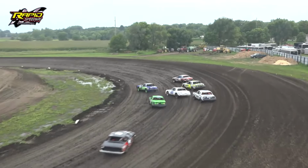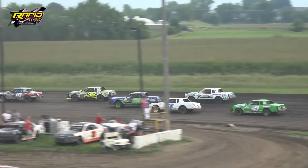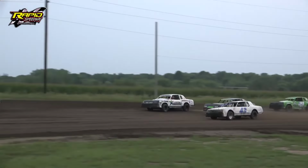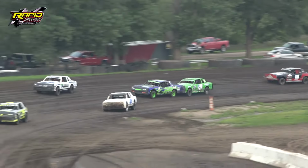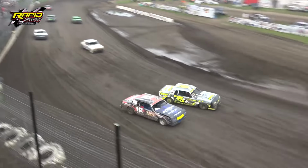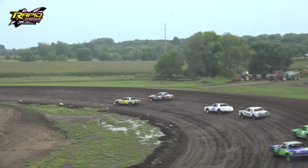Third and final heat race for the USRA Hobby Stocks here tonight. Landon Crone off to the early race lead. Brady Clausen will move into that second spot. They're going 3 wide for third. And around the top side, Levi Vanderweide, your current point leader in the number 8. Bottom side, here comes Doug Brinkhouse in the white 43. Brinkhouse to that third position. Vanderweide and Fitzpatrick, your top 5.